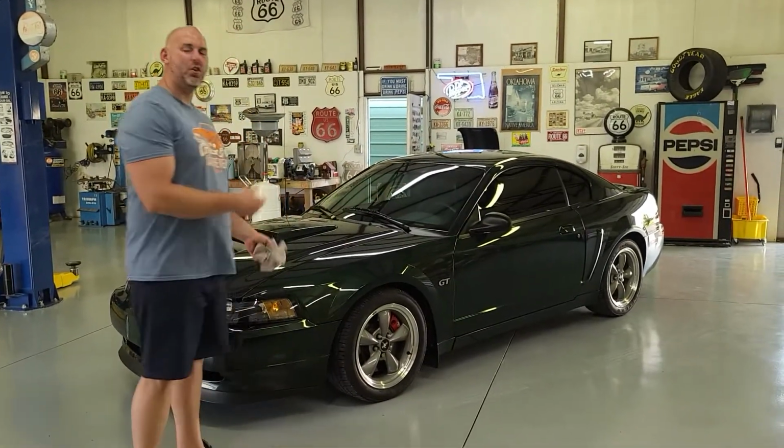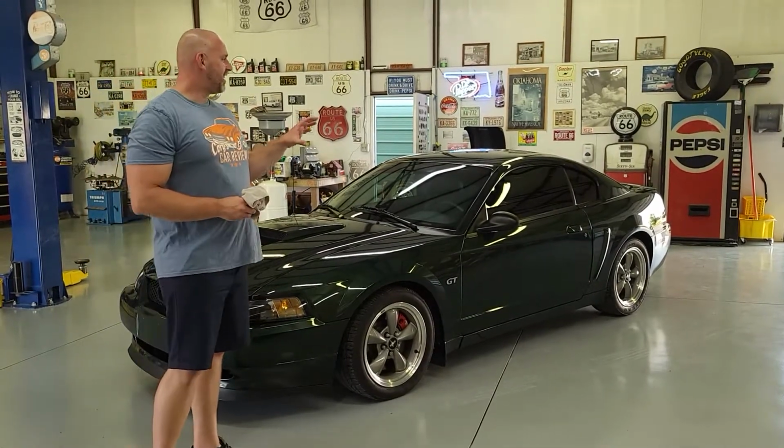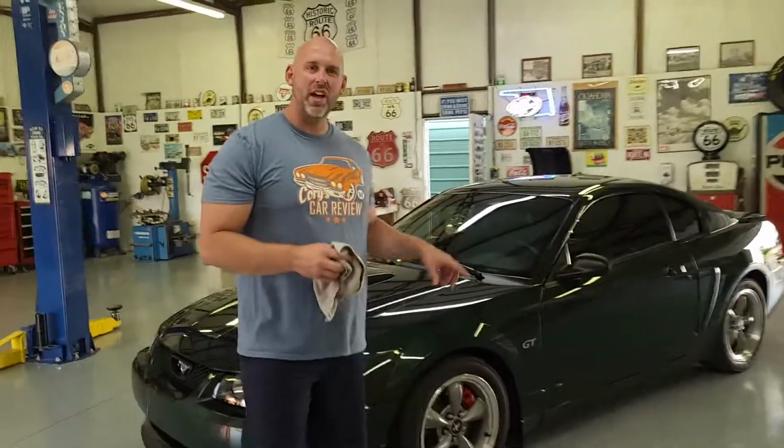This is a 2001 Mustang Bullitt. This brings me back to high school. In high school in 2002, I decided that I wanted a Mustang. And I looked at these, found one that had about 900 miles on it. This was in July of 2002. Had 900 miles on it.